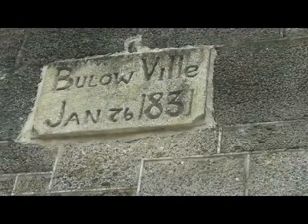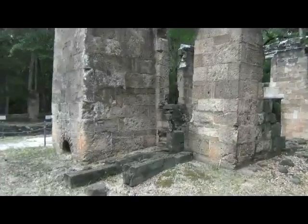200 slaves in the plantation, which grew sugar cane, cotton, rice, and indigo. Charles Bulow, who bought the 4,600-acre property, died just as his plantation was being built. Now his son inherited that and was credited for building the sugar mill, which the sugar cane crop alone was valued at about $20,000 a year, which was a lot of money in the early 1800s.